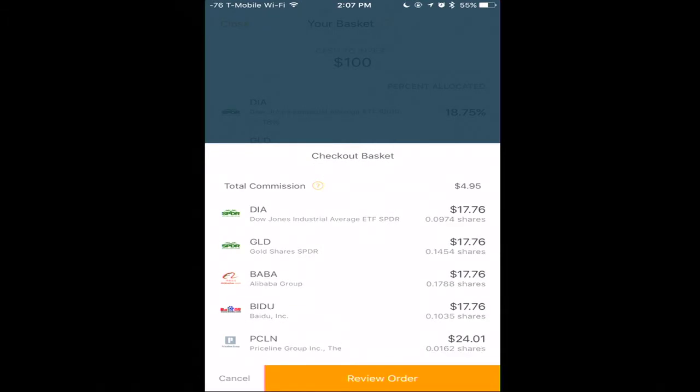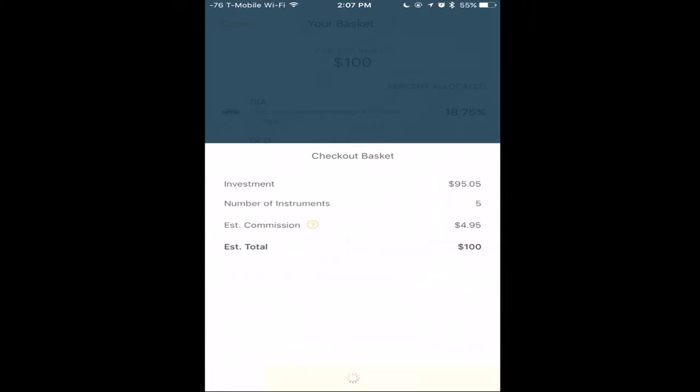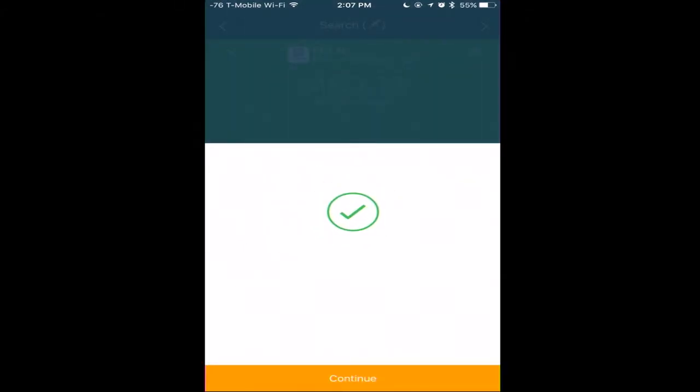So we go to checkout, and it's going to tell me exactly how much in dollars I'm going to get in each one of these instruments, as well as the number of fractional shares. Now remember, Priceline's a $1,400 stock, and I'm spending $100 across 5 names. We'll review that order, place that order, and that quickly, we just bought those securities for $100.